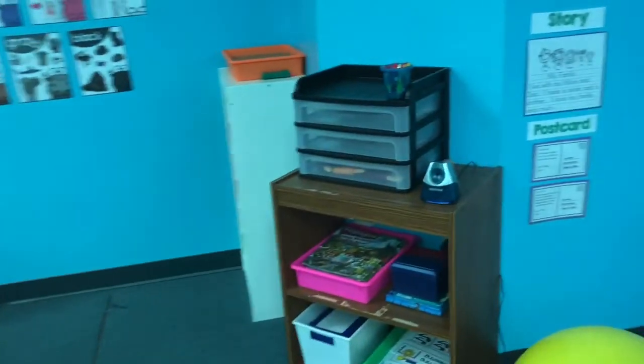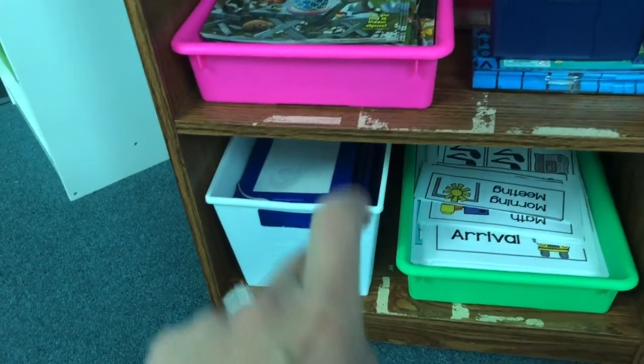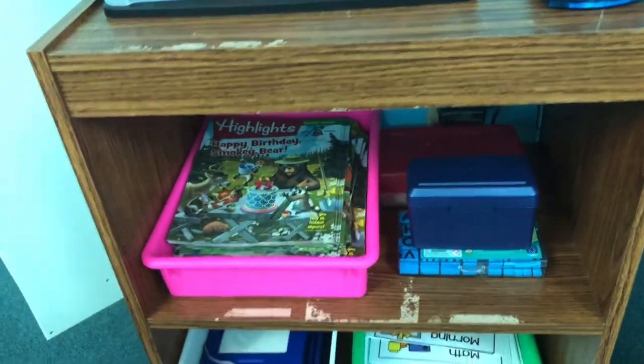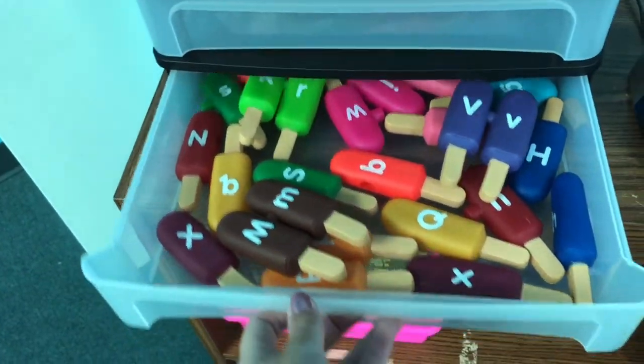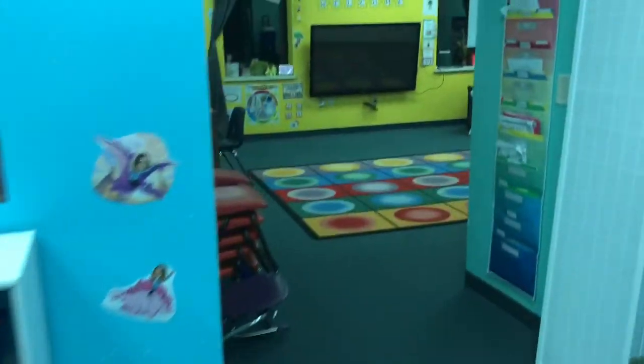And all the materials for the writing center will just be right here. And we do have some magnet boards, and there's chalkboards behind them and chalk, letter stamps and letter tiles, some letter manipulatives, and of course the pencils and pencil sharpeners. We will move on to the next area.